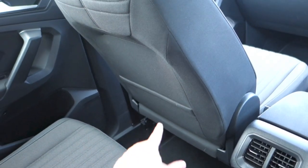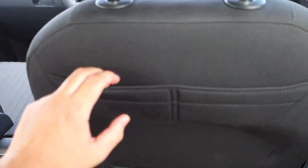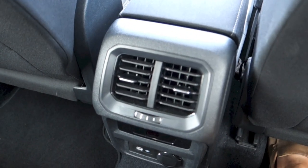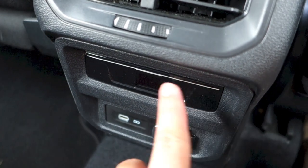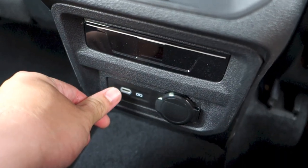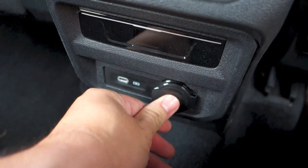On the front seat backs, you have storage pockets down below and right above. Rear aircon vents in the middle with the aforementioned rear climate control system. You can adjust the temperature on either sides of the display, which is in the middle. A single USB-C port down here, together with a power outlet.